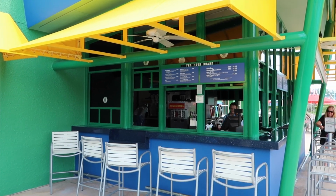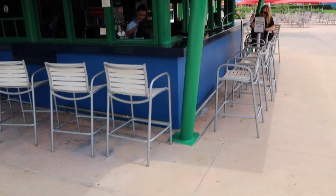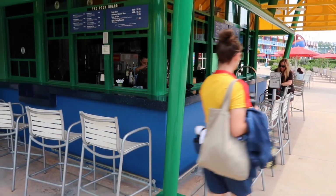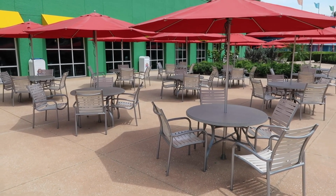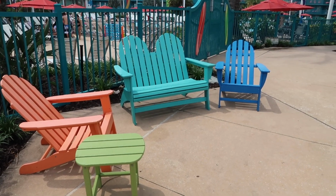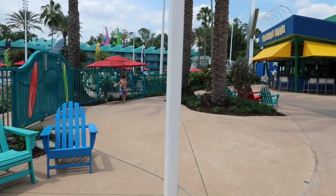And then we already saw this bar inside, but here's the outside part to it, like we said, and they got some seating around it too, which is pretty cool. It's cool that it's indoors and also outdoors. Here's some of that additional outdoor seating that we talked about earlier. So they have a bunch of seating indoors, but also a bunch of seating outdoors as well. And over here they have these beach-like seats by the pool, which is super nice and relaxed.